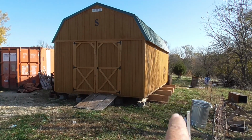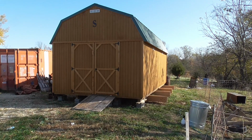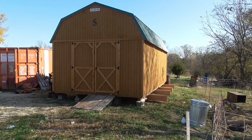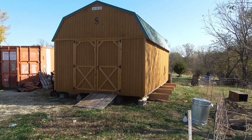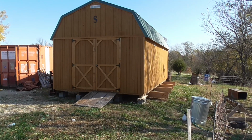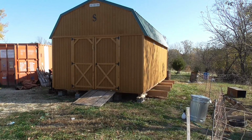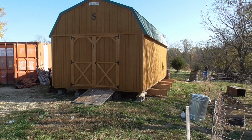elevated ledge right here to put things on and keep them up off the dirt and out of the snow and the rain and the mud. And maybe even build a little greenhouse type lean-to on that, just kind of glass it in, and it's facing south. In the winter, that might be a good place to get some heat and maybe generate some solar heat coming up through those vents in there.